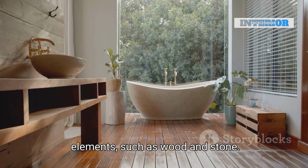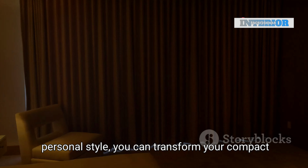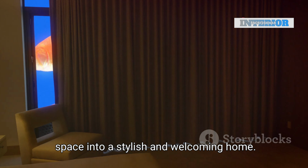Section 6. Your luxurious 2 BHK awaits. Embrace style and functionality. Creating a luxurious and functional 2-bedroom hall kitchen apartment is about maximizing space and embracing clever design solutions. By incorporating multifunctional furniture, innovative storage ideas, and a touch of personal style, you can transform your compact space into a stylish and welcoming home.